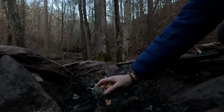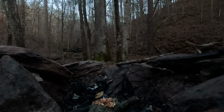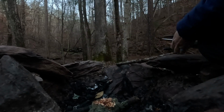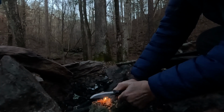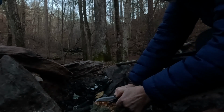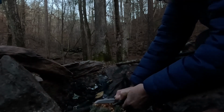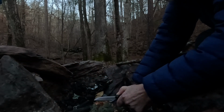All right, I've got the usnea, or old man's beard, and some of those curls that I took off of that piece of wood that's not very resinous. We're just gonna go with that and see if that'll do anything or catch a spark. If not, I'm gonna go a different route because I'm not wasting too much time on this. It's cold. Whoops. I don't think it's gonna catch. It's just not enough resin in that wood. And this usnea is not dry enough, I don't think, to do it either.